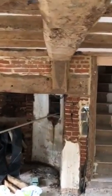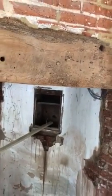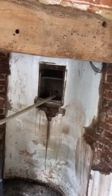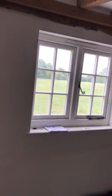I'm yet to find a cast iron door for the bread oven there, but I will do that. That's yet to be rendered. We can't take that render off. I've mentioned it before, so that's all going to be a white render, but it's all part of the history, I suppose, and it will be part of it. The rads are back from the painters, and they're a gunmetal grey colour, and they are the column radiators.